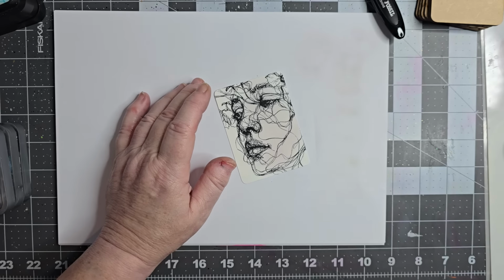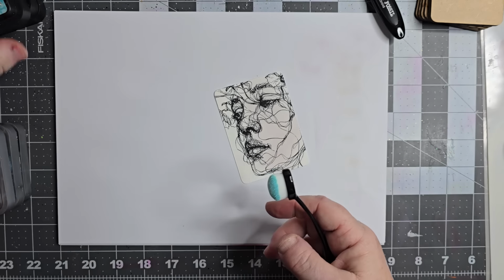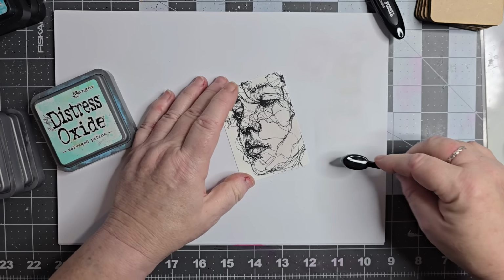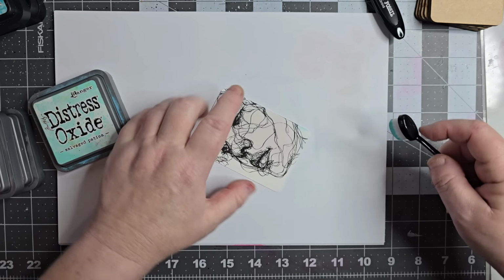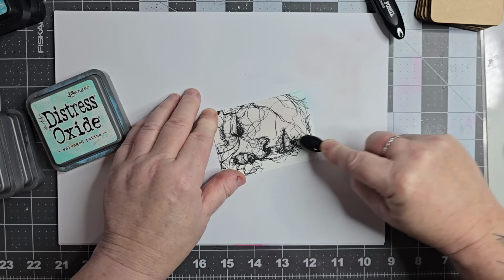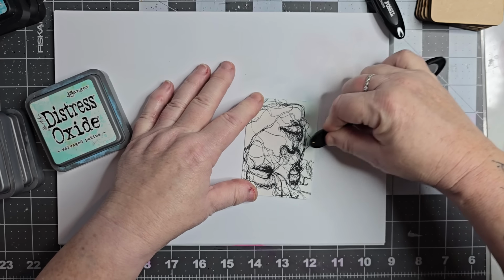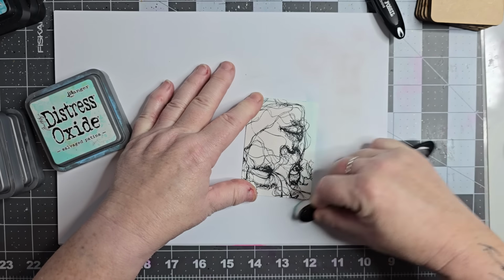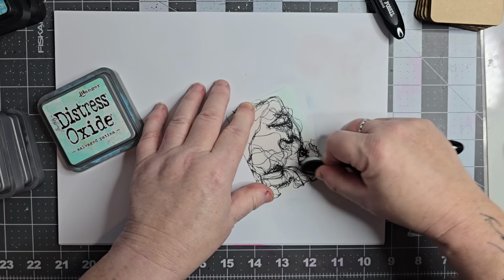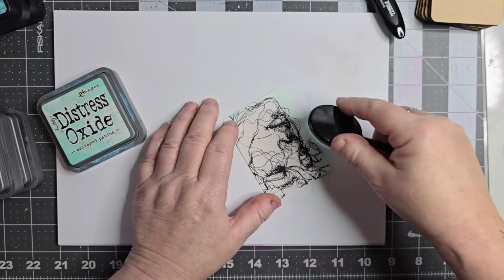Right, now I'm going to use peacock feathers. No, I'm not. I'm going to use salvage patina. And I'm just going to come up to the face. So we're not putting a load of ink down, we're literally just a little bit, just enough to be seen. Wait a minute, got more on this brush here.